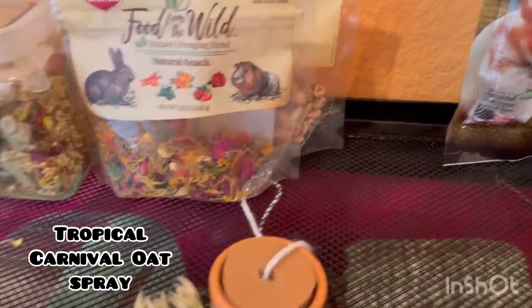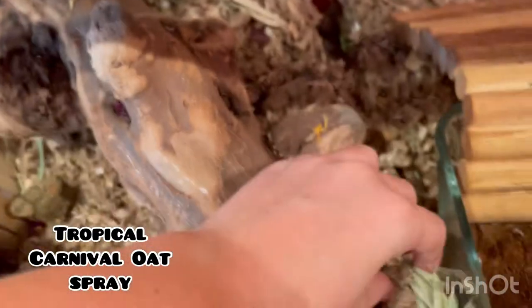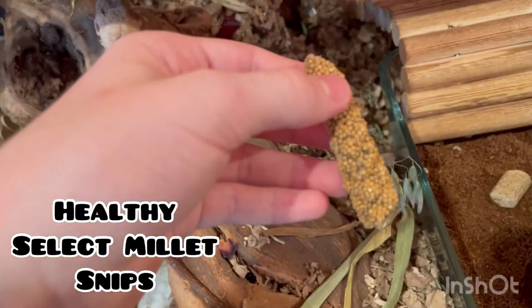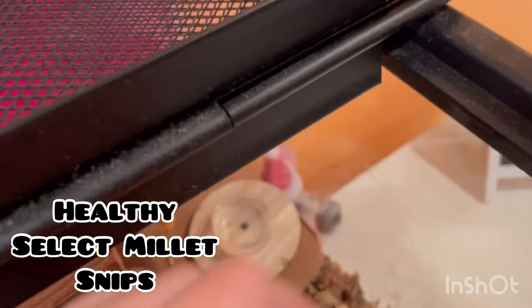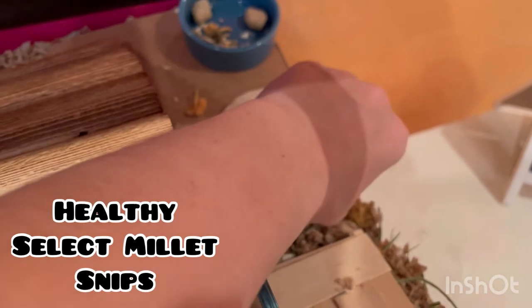So this is an oat spray. I just chop up carnival bran most of the time, and I'm just putting two of them around his cage for him. And then this is millet spray. I'm just gonna put one on them since they have a lot of seeds on them. I'm just gonna put it over there by his platform.